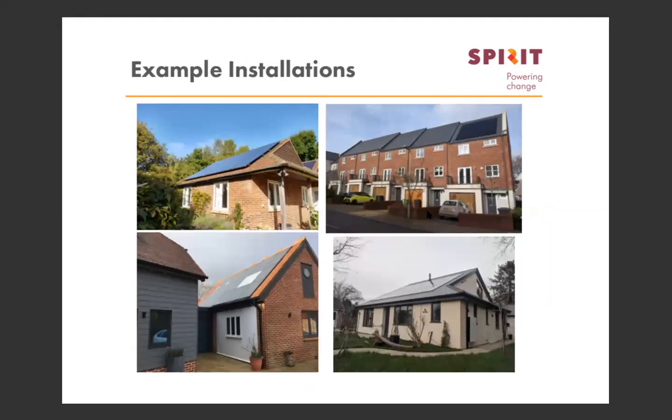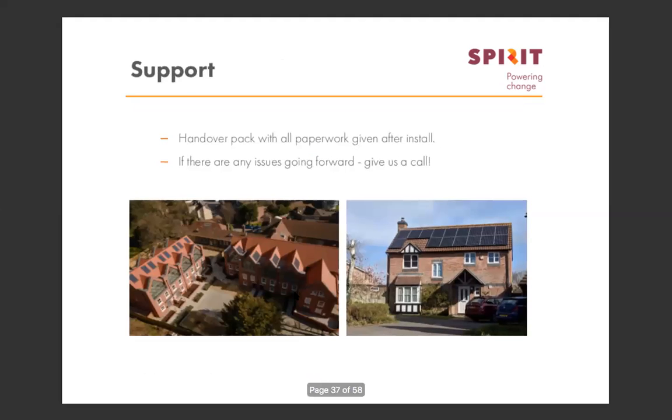So here's some more examples of previous installations. This is a standard on-roof clay tile system. This one's an in-roof system on a slate roof. This one's in-roof as well, and this one is a sort of custom design that's again in-roof. That was a new build property. But there's plenty of different options, and as we'll see, there's lots of different panel types to try and match what the building looks like, or just really give the most cost-effective installation possible.